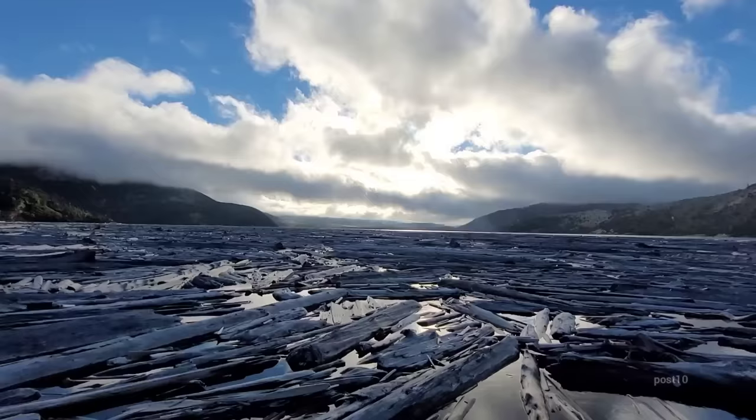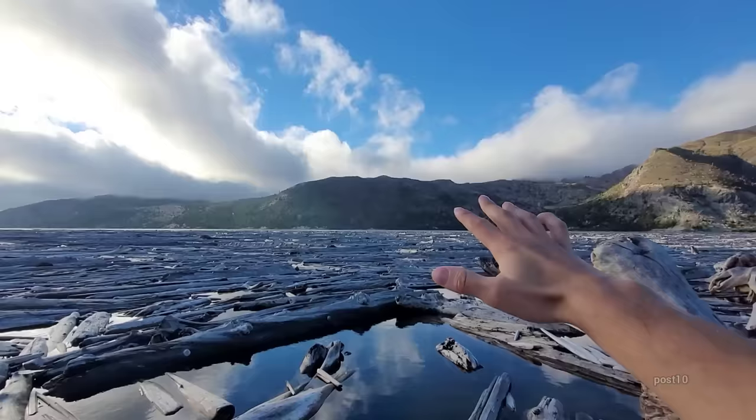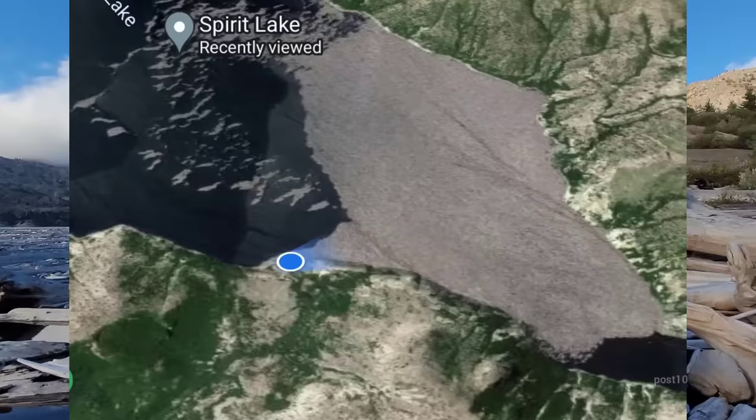It's starting to look really pretty out. I wouldn't be surprised if we don't see the sun again. Before we head out of here, I'm going to try to take a loop over here on this trail, and I want to see where the bulk of this is. What you're seeing here is not much. Over here is where the bulk of the logs are all collected, in that other cove of the lake.